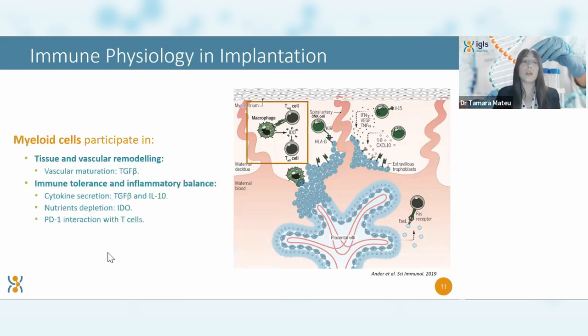The second most important subpopulation are myeloid cells, composed mainly of macrophages and dendritic cells. These cells also have an important role in tissue and vascular remodeling through the secretion of TGF-beta. In fact, the uterine NK cells and macrophages erode the spiral arteries, and that provokes the formation of a fibrinoid wall that is embedded with placental fetal trophoblast. This results in the dilatation of the spiral arteries, which decreases the force and maximizes the volume of the maternal blood bathing the placenta.